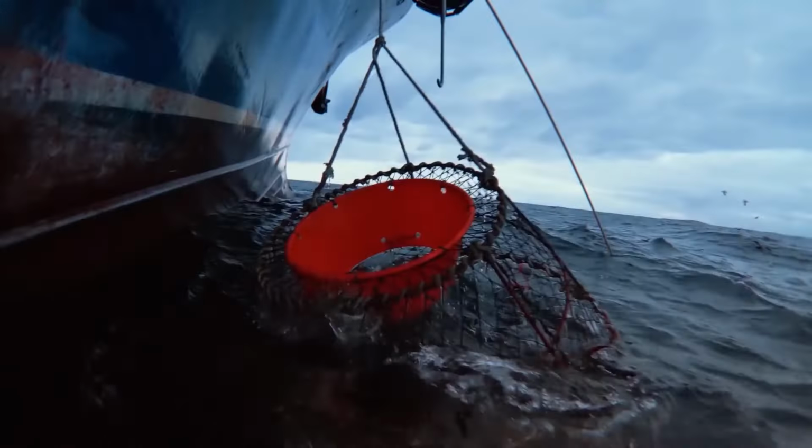The Island 10 had just finished unloading its previous cargo and was getting ready for a crab fishing expedition on the west coast of Kamchatka.